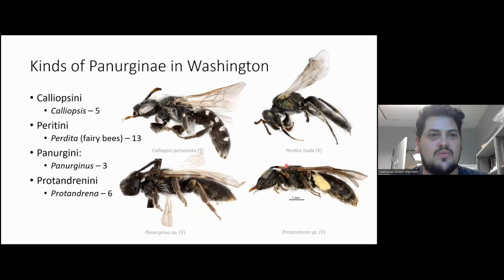So here in Washington, we get four tribes of Panurgines, each of which has one genus in it. So that makes IDing to genus fairly easy. Caliopsis has five-ish. Perdita has 13. Panurginus has 3, and Protoandrena has 6. But those last two, Panurginus and Protoandrena, haven't had good revisions in a long time and are probably understudied in Washington. So those numbers are really likely to change, but Caliopsis and Perdita are probably about right.